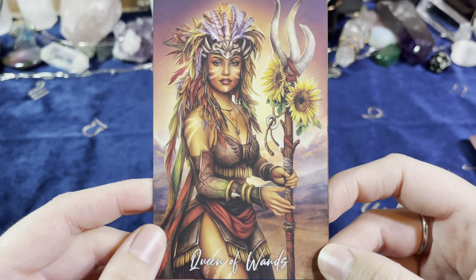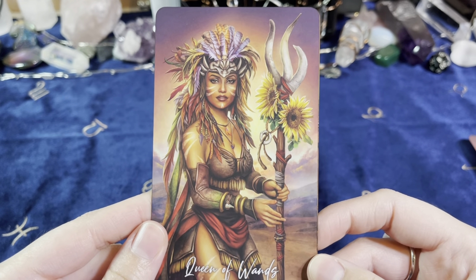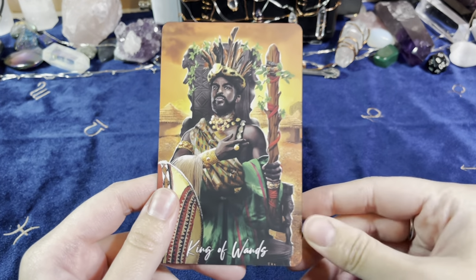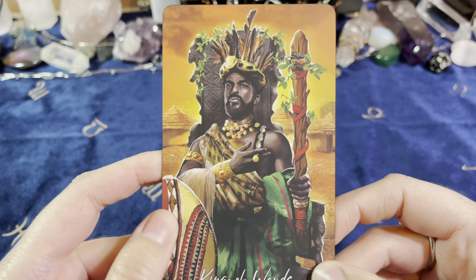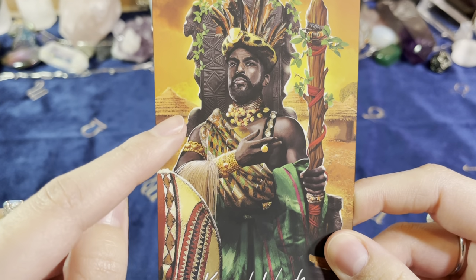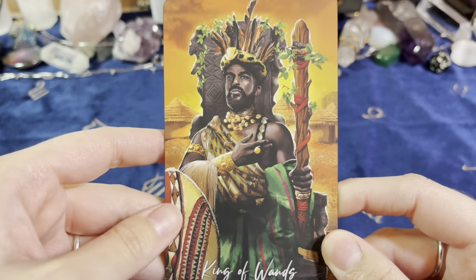Oh my God, look at this Queen of Wands. Again, with that gorgeous headpiece and beautiful sunflowers. I am loving this. Okay, this is two cards right here. King of Wands, look at the greens in here. And their throne, that's beautiful. The detail on the throne. And then you got the little, I don't know if they'd call these houses or huts. I'm gonna say houses because that's where they live. But the little houses back there too.